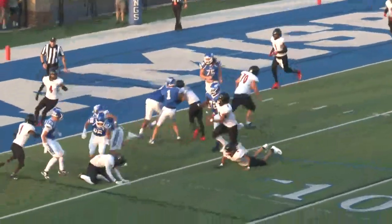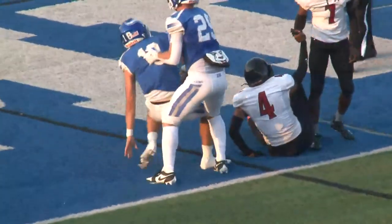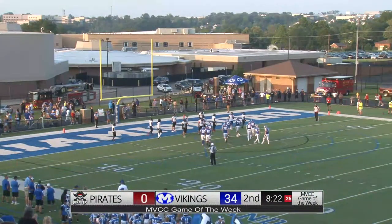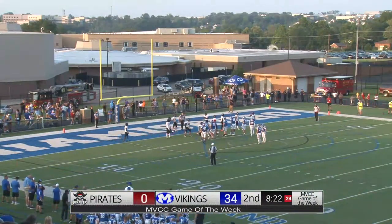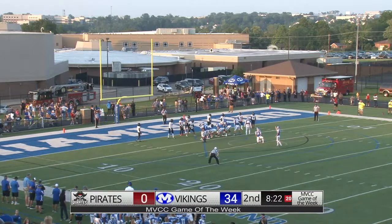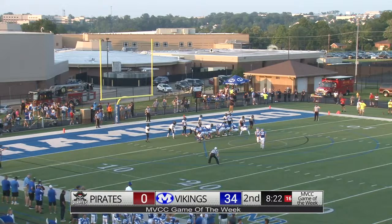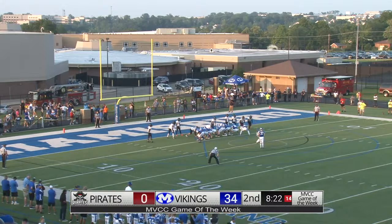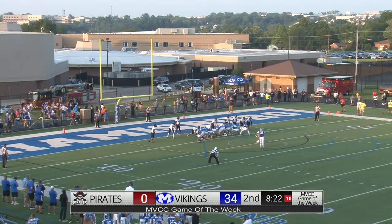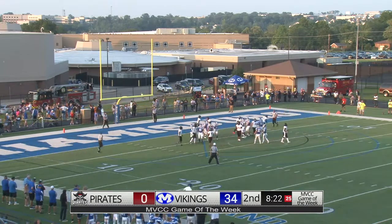And Linville's going to kick his 5th extra point of this first half. Snaps down, hold good. Kick is up, and the kick is good. Linville 5 for 5. As you see, the West Carrollton fans are looking to get a little bit restless over there.